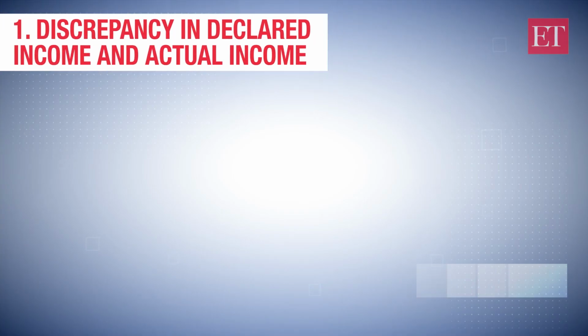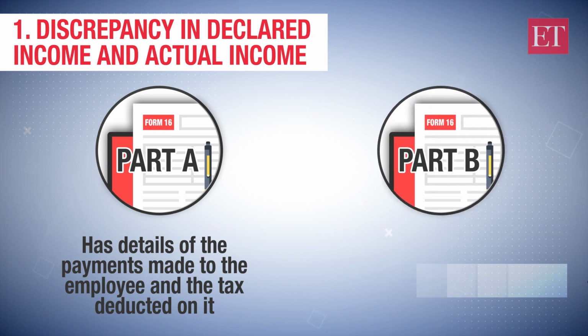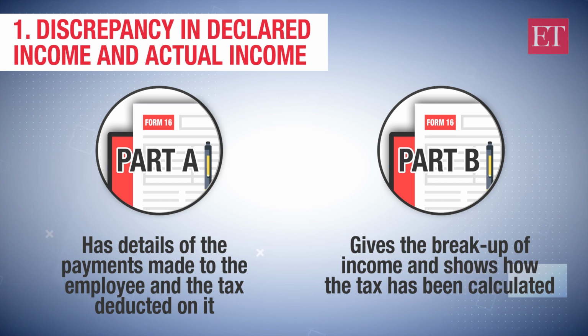Number 1. Discrepancy in declared income and actual income. Form 16 from your employer has 2 parts, Part A and B. Part A has the details of the payments made to the employee and the tax deducted on it. Part B gives a detailed breakup of the income of the employee and shows how the tax has been calculated after taking into account all exemptions and deductions.